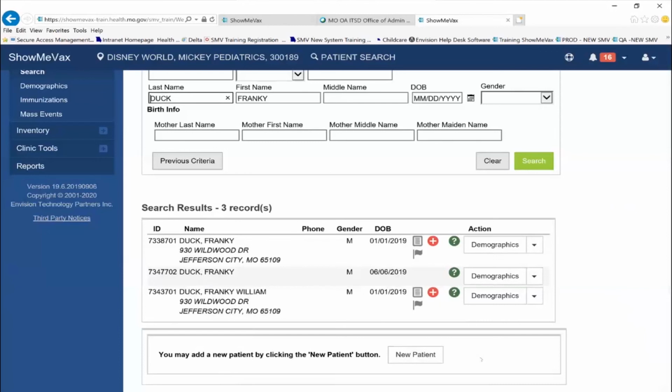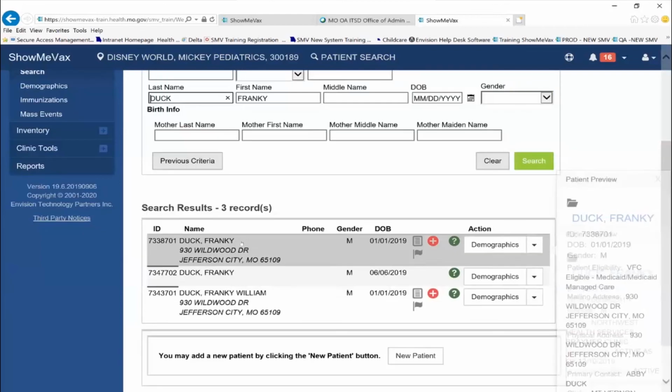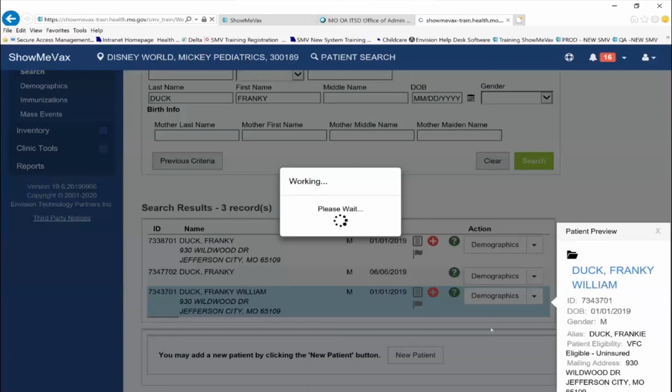There are several ways that you can get to your clients. You could either double click on the row, and as you hover over their name, to the right, you get a patient preview of a little bit more information on that person. The other way, you could go over here to the drop down arrow and click on demographics if you need to update their address or phone number or some other information, or you can click on immunizations to be taken to their immunization screen.